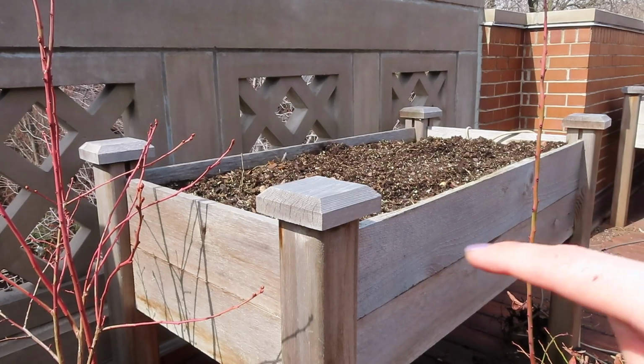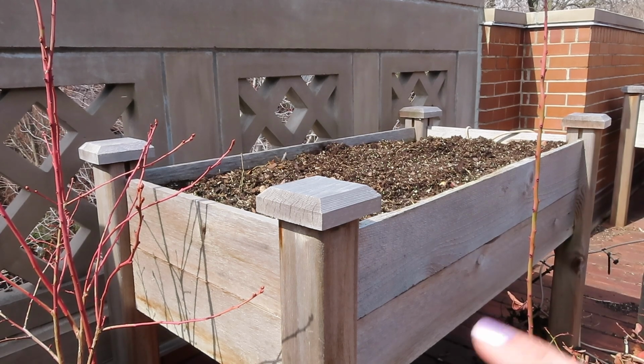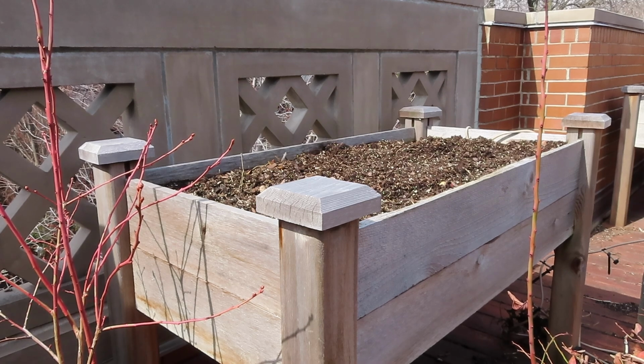Last but not least are 2 rows of radishes in this bed. So I'm going to do the same thing I did with the beets, just drag my finger, make 2 rows, drop the seeds in, cover them up, and then I will worry about thinning these out again once they are already sprouted.